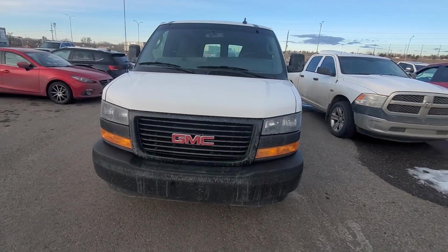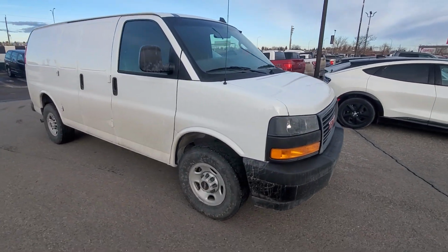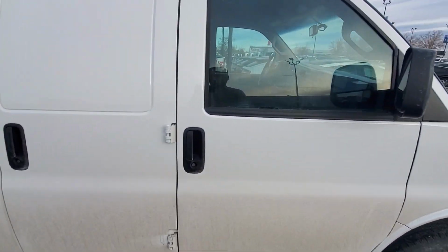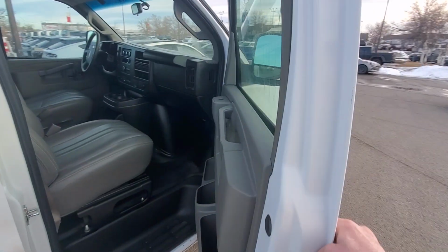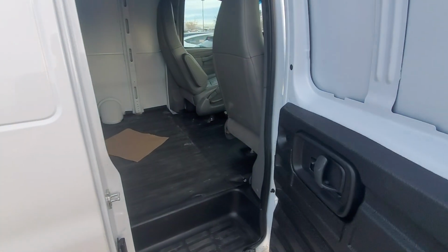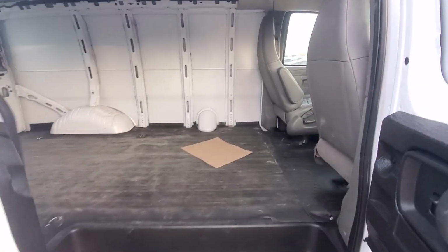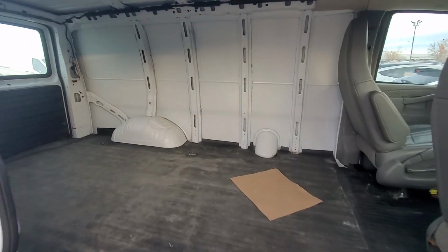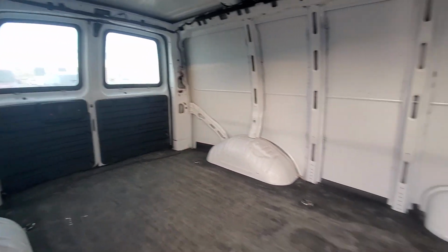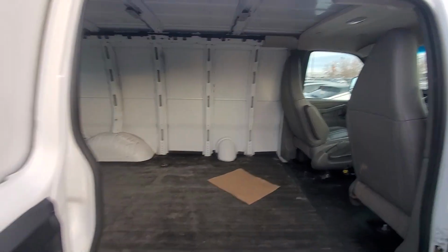Today I want to give you a quick little walk around on this 2022 GMC Savana workbench. Love the panels on the side of it. We'll go through the inside as well as showing you some of the access on this. There we go. Decent amount of room on the inside. Open walls there as well, so you can install shelving if you want to.